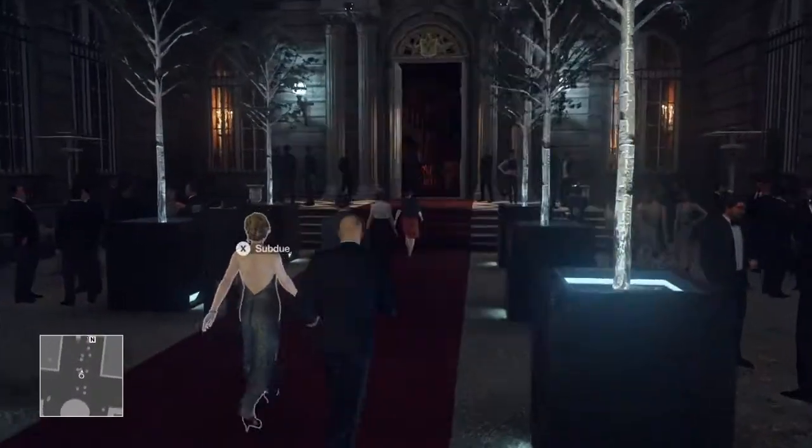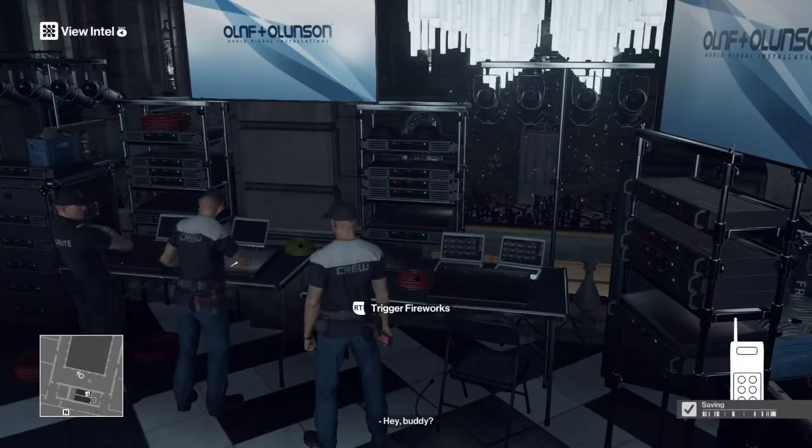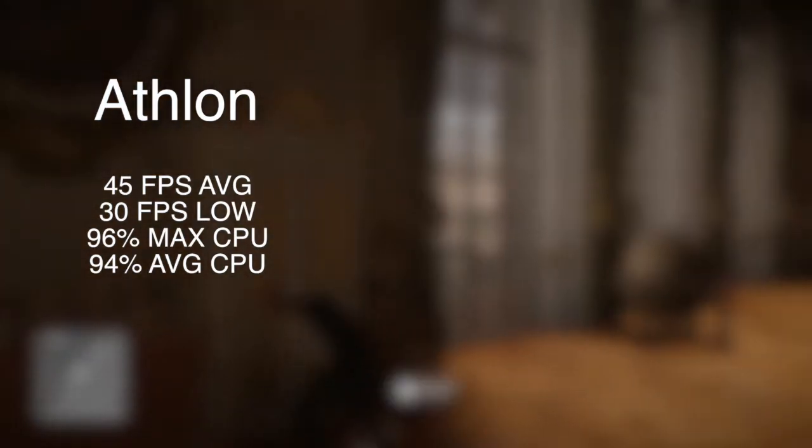Next up, Hitman. I chose the Paris map because all those people densely packed in is a CPU nightmare. I did the same opportunity for each test where you trigger the fireworks and push Dahlia onto Victor. The Athlon averaged 45 frames per second with a low of 30. The average max CPU usage was 96%, and the overall average was 94%.